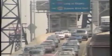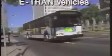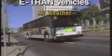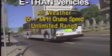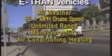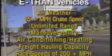So what are the advantages of E-tran over more conventional forms of transportation, such as gas-powered cars and buses? E-tran is 5 times more efficient than gas-powered vehicles or vehicles which rely entirely on batteries. Because it's an electric-powered vehicle, E-tran doesn't produce the emissions of a gas-powered vehicle. Unlike their battery-powered electric predecessors, E-tran vehicles have all the power needed regardless of extremes of weather. They can easily cruise at 65 miles per hour for an unlimited range, pass other vehicles, run air conditioners and heaters, pull virtually any weight, and achieve race speeds of more than 200 miles per hour.